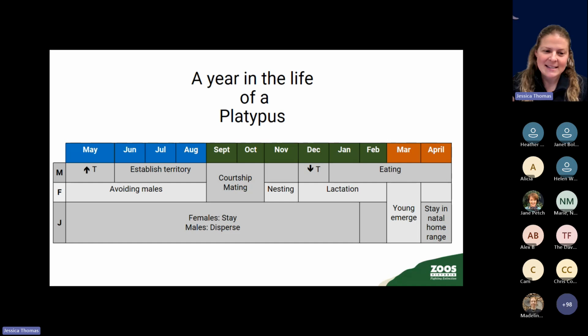But as we head into the breeding season, the males decide that they're not okay with that, and they need to establish a territory that has female platypus that live within it. So this is where they start swimming up and down the river quite a bit. And they'll do that right up until they court and mate with the females in September and October.